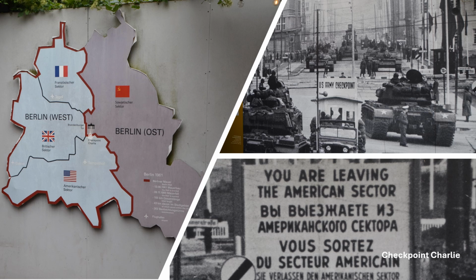Checkpoint Charlie is the most famous of the 8 places where you could legally cross between East and West Berlin. In general, Westerners could temporarily enter East Berlin, but not vice versa. The museum also includes stories of brave Cold War escapes, as well as historical footage of the checkpoint's operations.